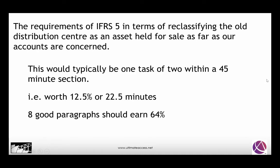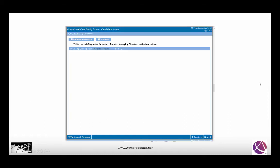And this would typically be half of a 45-minute section, so it would be worth about 22.5 minutes or 12.5%. And if you did 8 good paragraphs, you would earn about 64% of the marks.